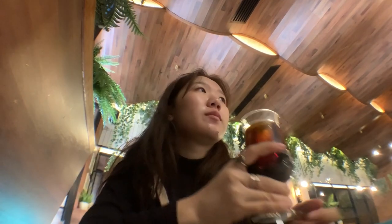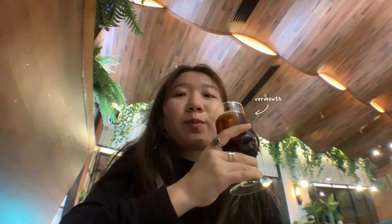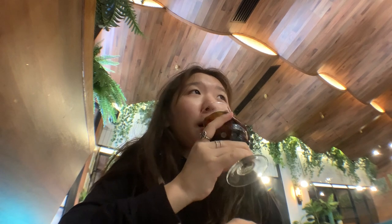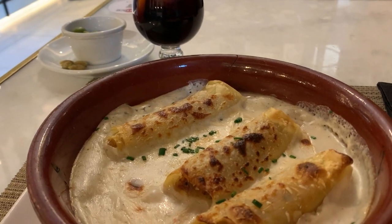Just to share, during my meals, I almost always order a glass of vermouth, which I heard was a good and more local alternative to sangrias. They always serve it with a small dish of olives, which surprisingly goes pretty well with the vermouth, so you can give it a try.